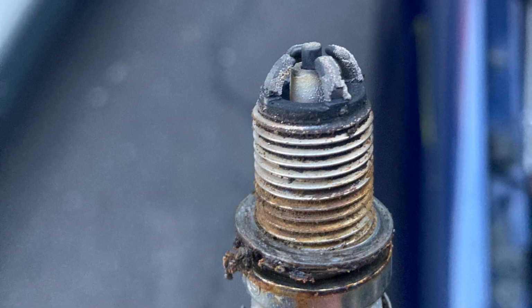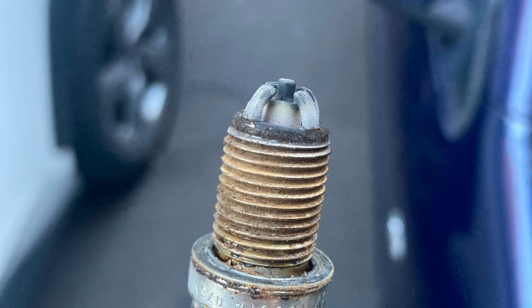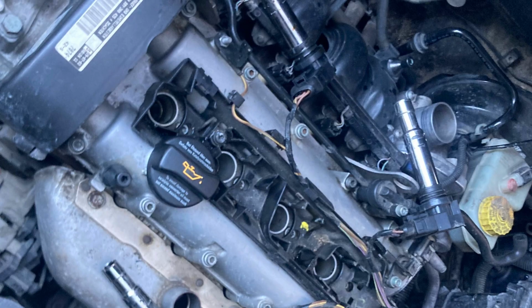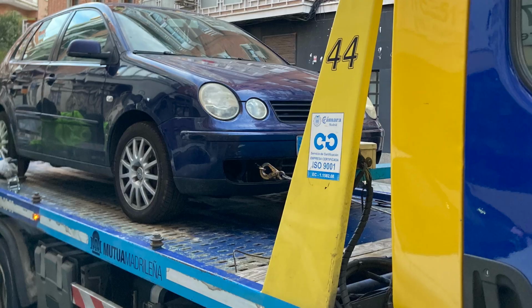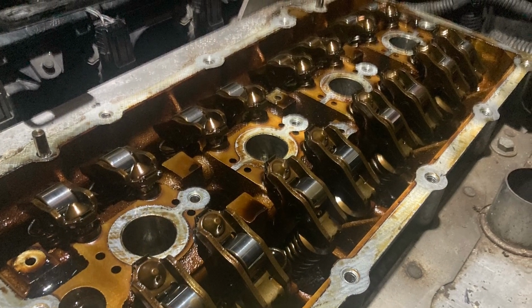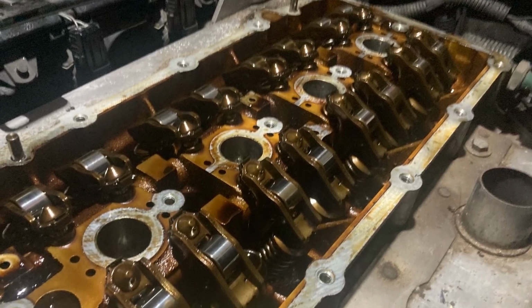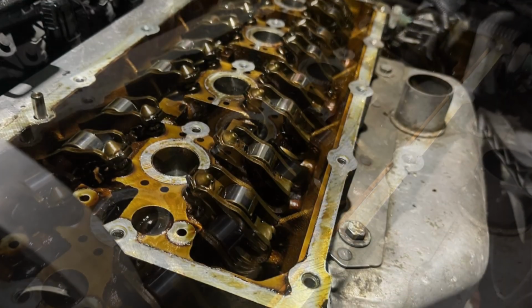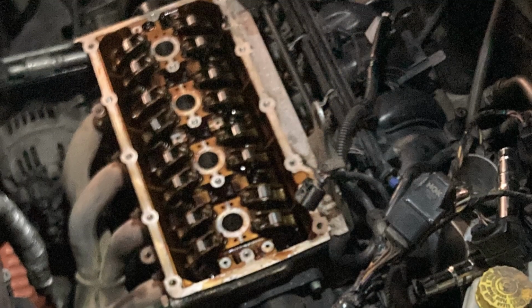While I was there, I checked the spark plugs, but obviously the timing belt was gone, so I had to take the car to the mechanic shop, and I did the rest of the job, which was basically that we had to take the head off and revise some valves. You can see here I was taking a look at the rocker arms, they were okay, and the hydraulic tappets were okay. So I went ahead and disassembled the cylinder head.